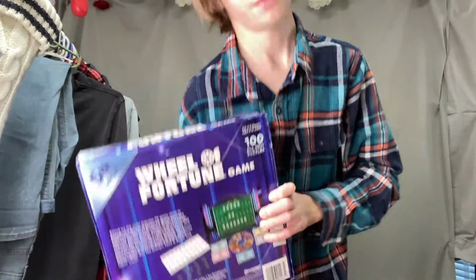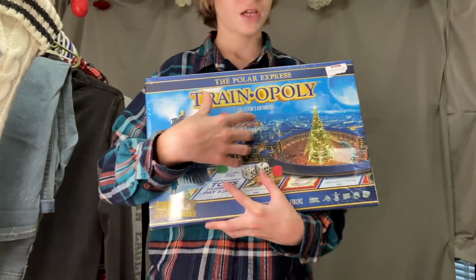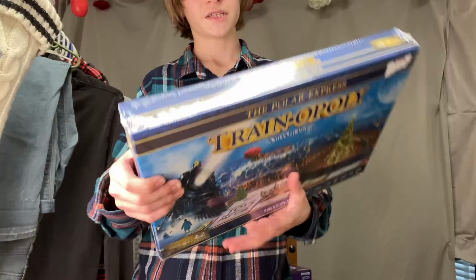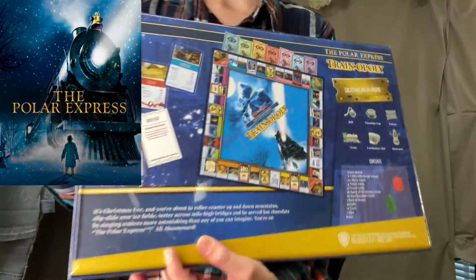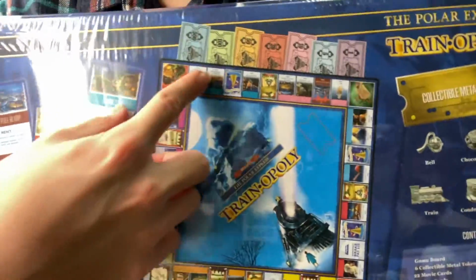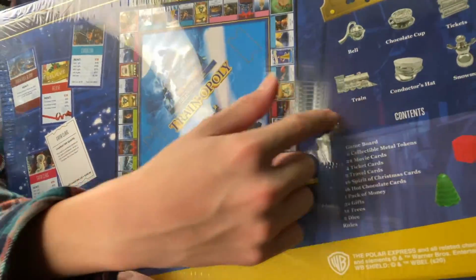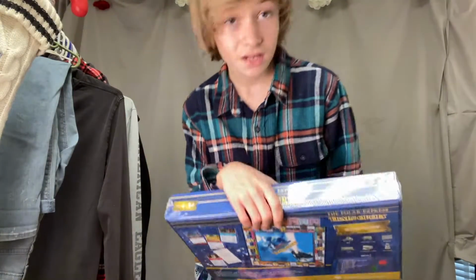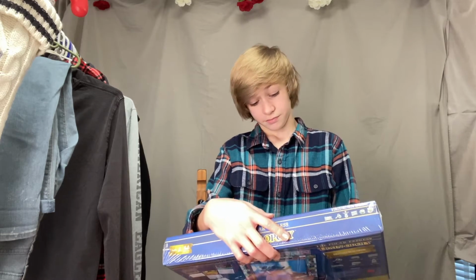It's really cool. And another board game I got is Trainopoly. It's like Monopoly, but Train Edition. But it's not Train Edition, it's Polar Express Edition. I love the movie Polar Express. And you can see the board has the characters and the places and the things, like the bell. If you haven't seen Polar Express, you won't understand what this really means. You need to watch the movie before you play this, but this is gonna be incredible.